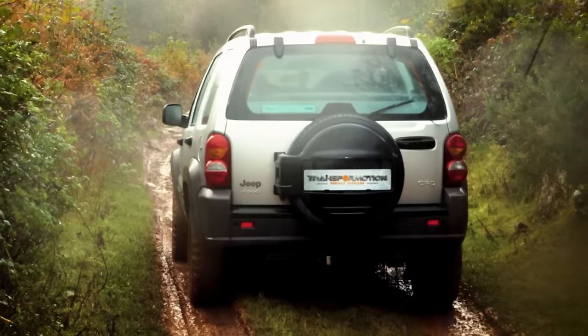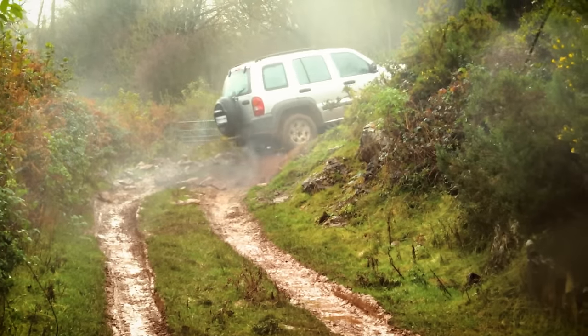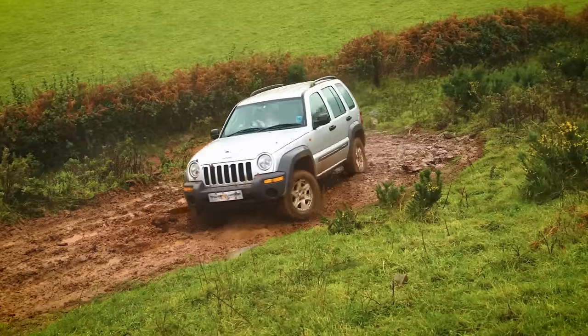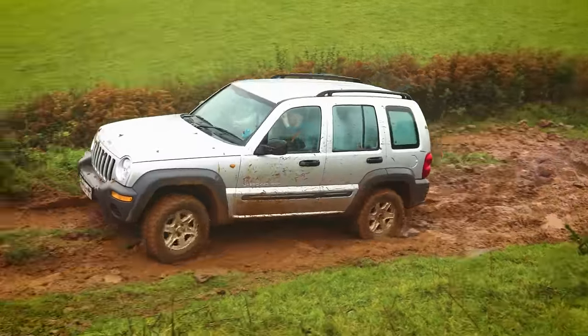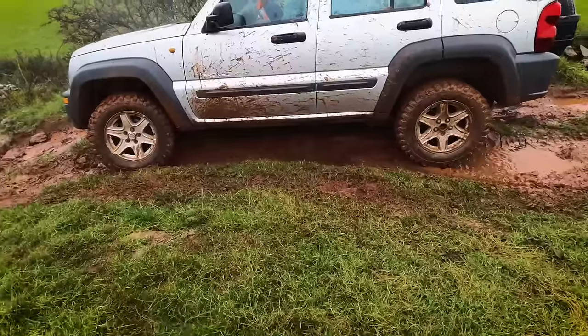Should we go for it? A little bit more momentum this time. Yeah, just go for it, mate. I'm trying to... That's it. Not hit all the rocks, but... That's it. That is... Extreme. That was harder than I thought it was going to be. It's a little bit smaller than the others, this one.